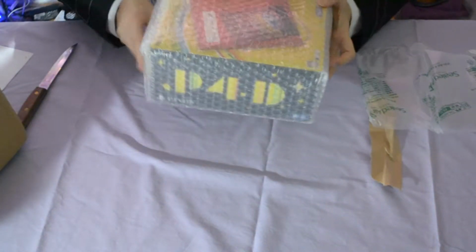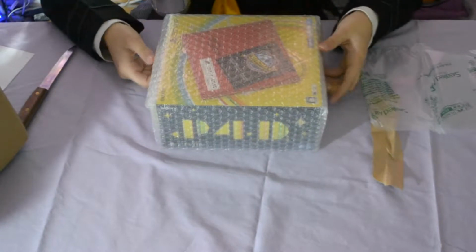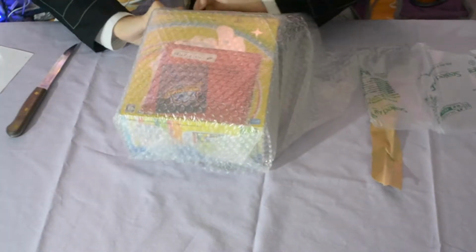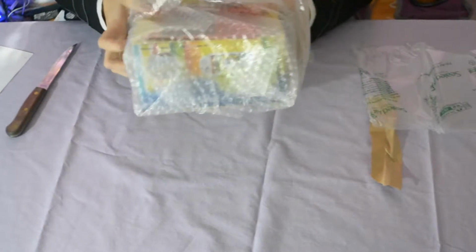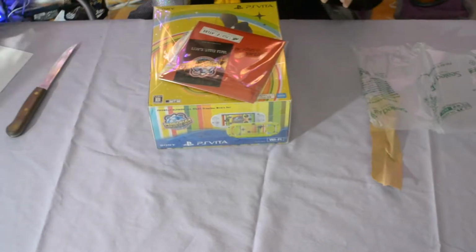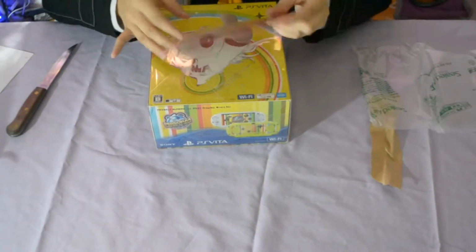I thought I was just getting the Vita, but actually, I got the entire box. So not only did this turn into a Vita opening, it also turned into the Japanese collector's edition of Dancing All Night opening. Oh, look at it, though. Oh, look at it.